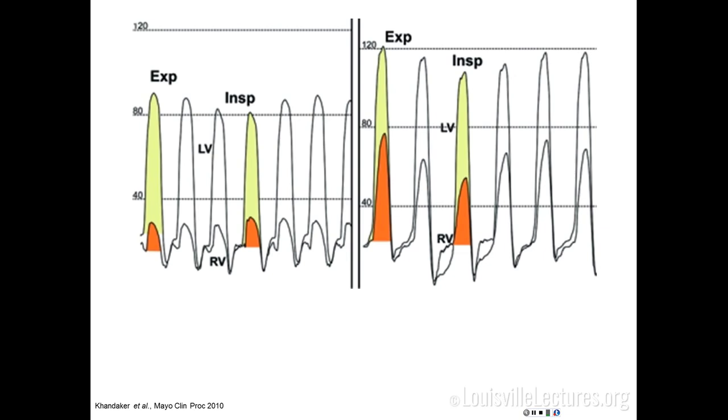So let's see what's happening in this first slide. I take a deep breath in, inspiration. My LV pressure is going down. My RV pressure is going up. The scale is a little bit low, but it goes from here to here. Yeah? So my RV pressure goes up and my LV pressure goes down. So do you think that this is constriction, where the heart's in a stiff box and the septum is normal, or is this restriction where the septum is not normal? What do you think this one is? This is constriction because it's just like tamponade.